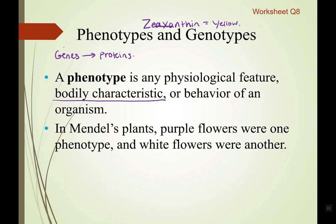So the gene for zeaxanthin, let's call it Z, produces this protein, and the outcome of the gene coding for that protein is yellow. So yellowness would be the phenotype, and the allele, capital Z for zeaxanthin, would be the genotype. So phenotype and genotype are not interchangeable terms, but one does inform the outcome of the other. So genotype determines phenotype.